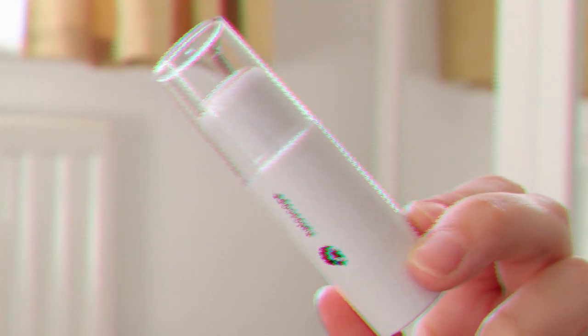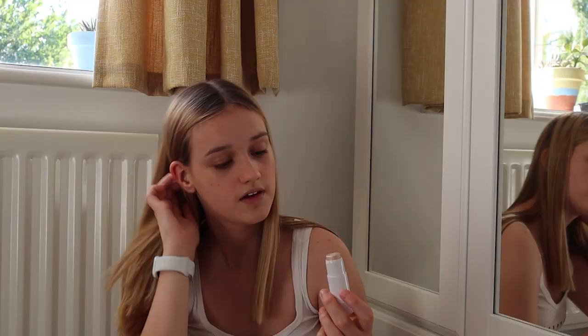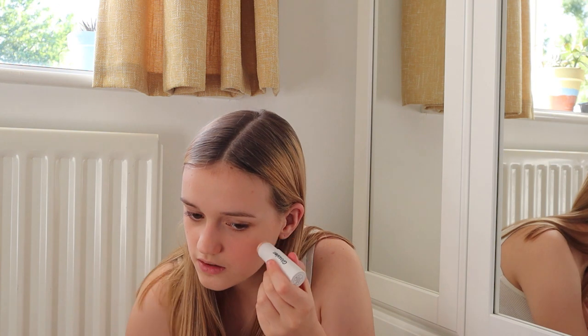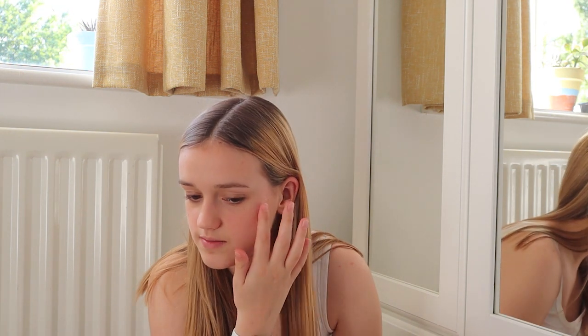I got the shade Quartz, which is a sort of pearly one. Oh, it's got some condensation on. So the outside ring is actually highlighted and the inside is the dewiness, I think. Okay, so I guess you just sort of apply it. Oh, it does kind of feel sticky. Yeah, it's a bit sticky.